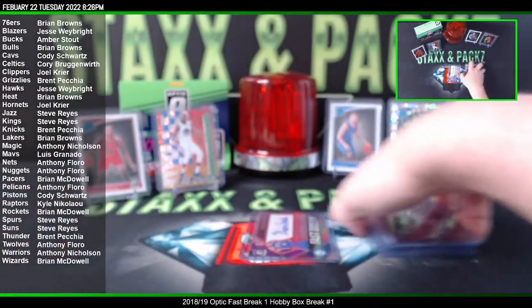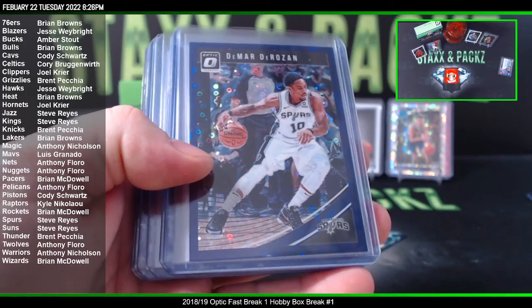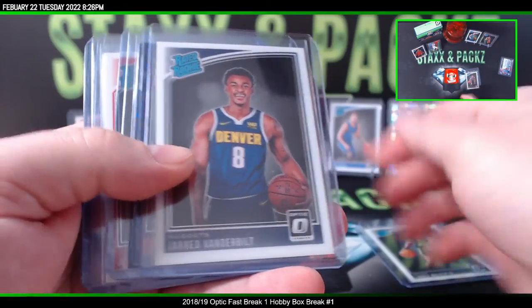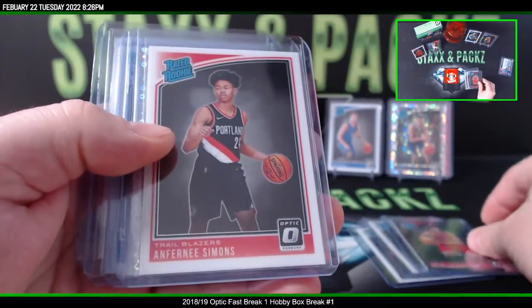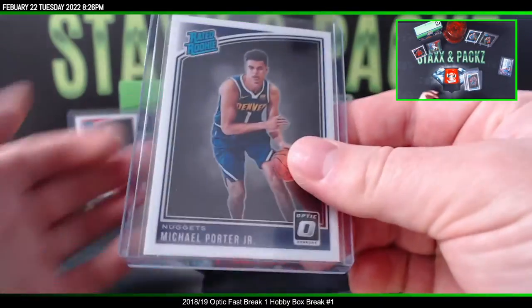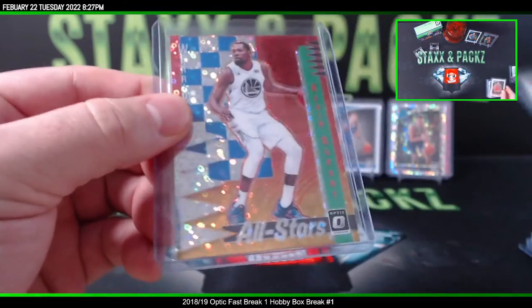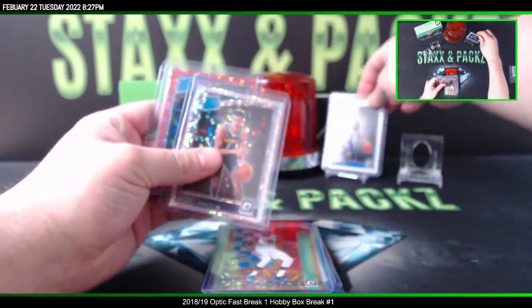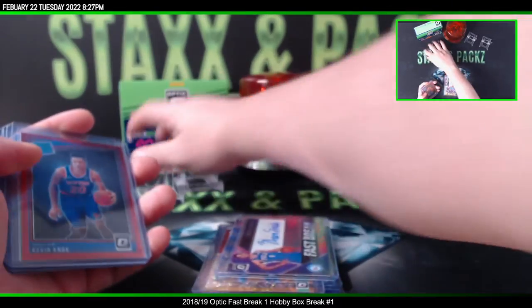Alright, let's do a recap of the box. We got the DeRozan out of 95, Lonnie Walker, Jared Vanderbilt, Chandler Hutchinson, purple to 95, Anthony Simons, Booker Disco, we got the Alonzo Trier, MPJ Base rookie. Wendell Carter, rookie for the Bulls. We got Kevin Durant, All-Stars, Disco for the Warriors. Of course, the auto, Zaire Smith.